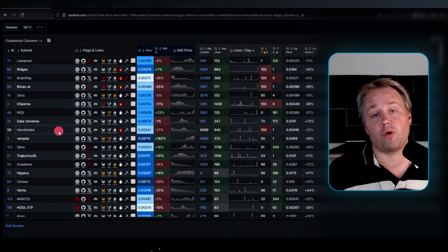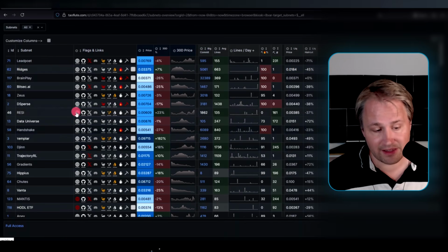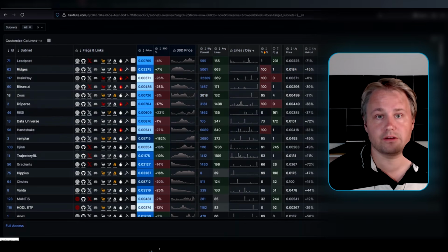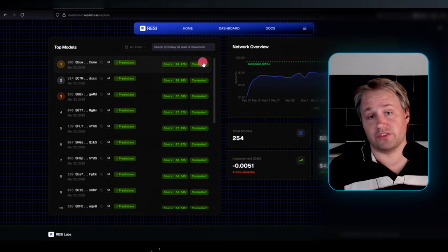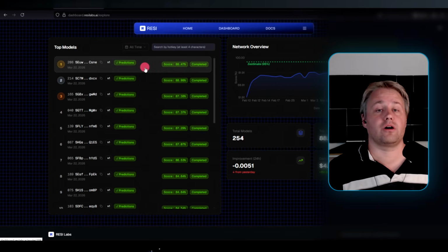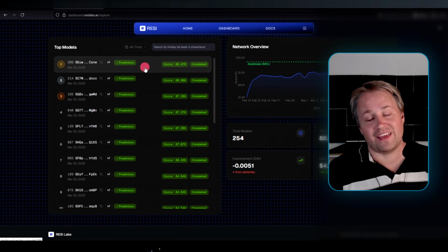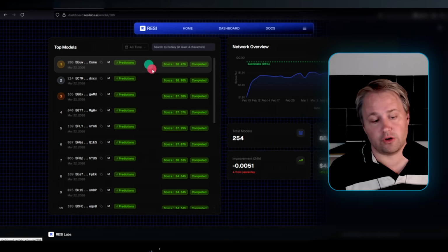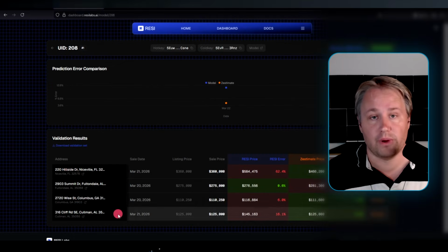So if you want to find out more about a particular subnet, you can just click here on this link icon. This is their website, so we're going to do that for Resi here. And then you can go and actually look at what the subnet is doing. So Resi is a decentralized competition to build AI models that accurately price real estate. And you can see the competition here. We can actually go and look at some of the miners and how those miners are performing.